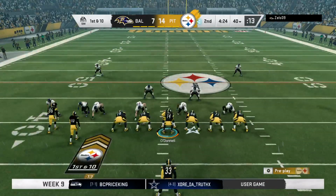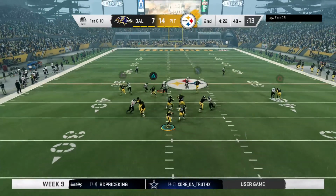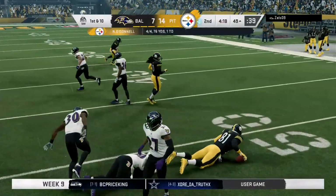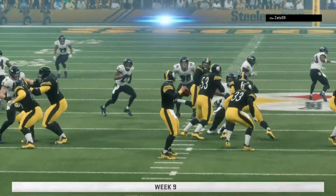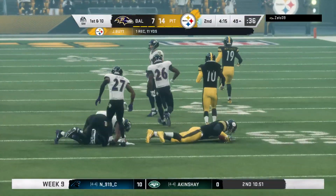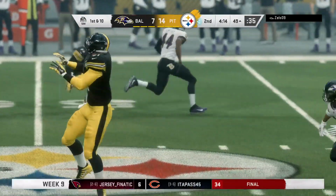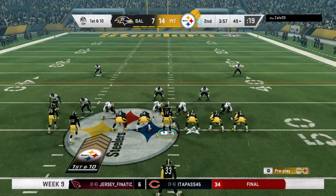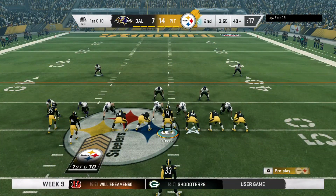Tighten up. On first down, O'Donnell. That's complete to Jake Butt. And he'll be taken down, but not before he gets into enemy territory. The Steeler first down on the pickup of 11 yards. Back-to-back good plays have them on the move on first down.